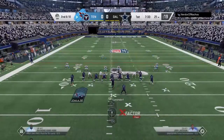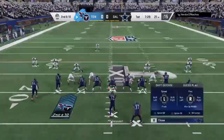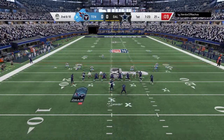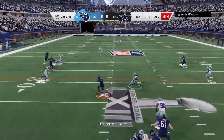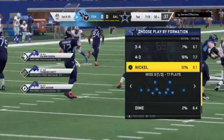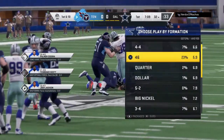Officially nothing on that last run. They'll try again, 2nd and 10. Well, he'll dump it underneath to his running back, complete. And he's got it past the 30 before he's hit and dropped. An 11-yard pickup for the Titans and a first down.